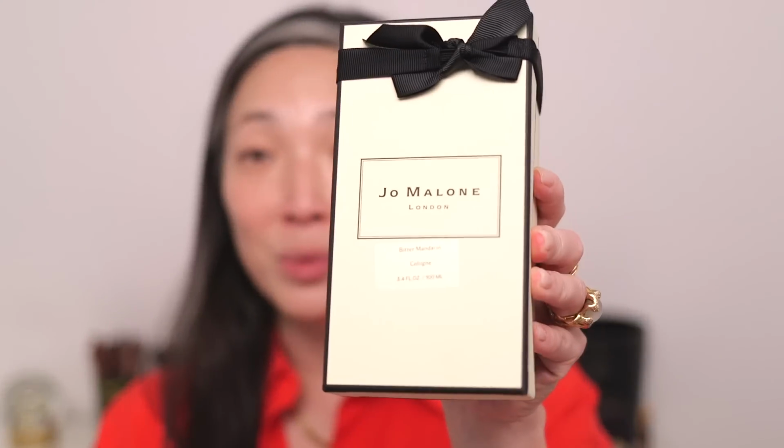And then these are all the Pat McGrath Bridgerton collection products. So I thought I would try those out for you. But the very first thing I want to try out is this cologne. This is the Jo Malone Bitter Mandarin Cologne. So we are going to put this on. And oh, this is so pretty.